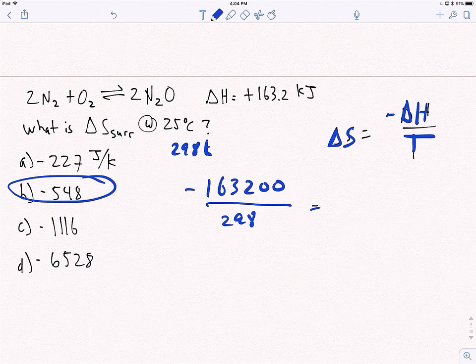It's just like that. Don't forget the kilo. Kilo's the killer. That's the most common mistake here, not multiplying by 1,000. Does anybody have any questions with this? You guys are just bored out of your minds?